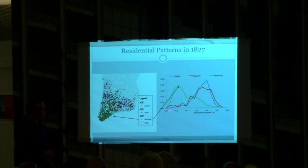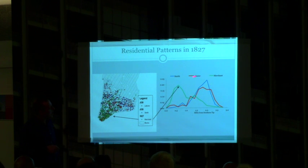It's just a way to measure going from the lower tip north. Okay, so this is miles from the southern tip. And you could just think of this as the relative concentration of where people were living. So that's all you need to know. The greatest concentration of merchants in 1827 was some half a mile from the lower tip. The greatest concentration of laborers and smiths were about at mile 2.